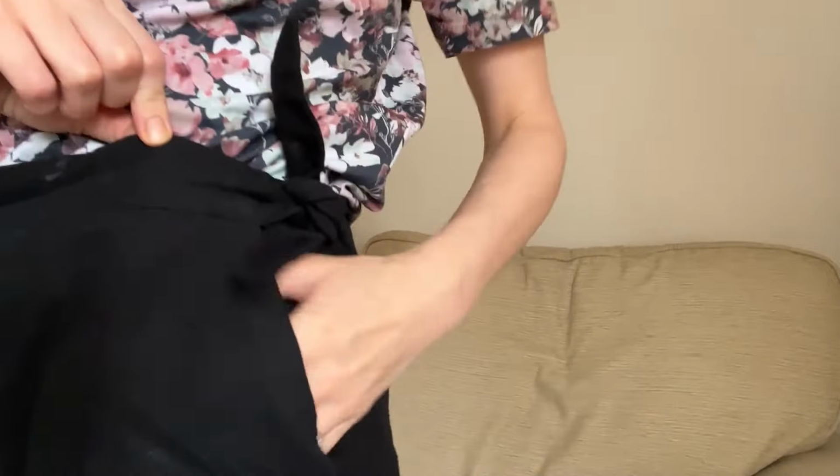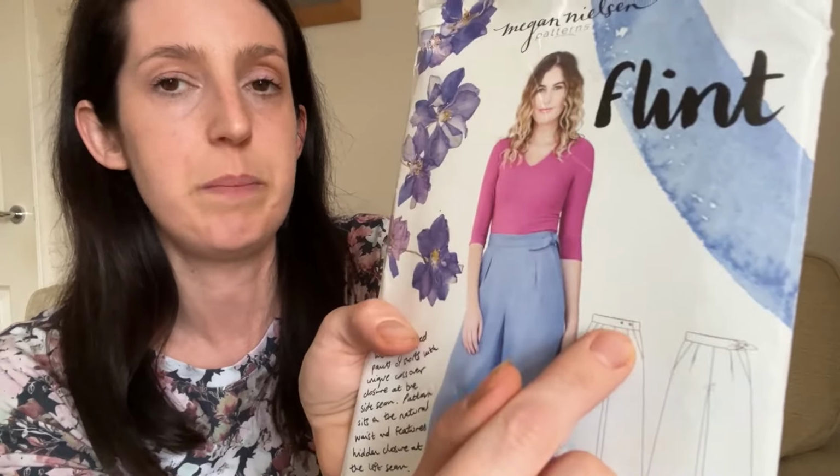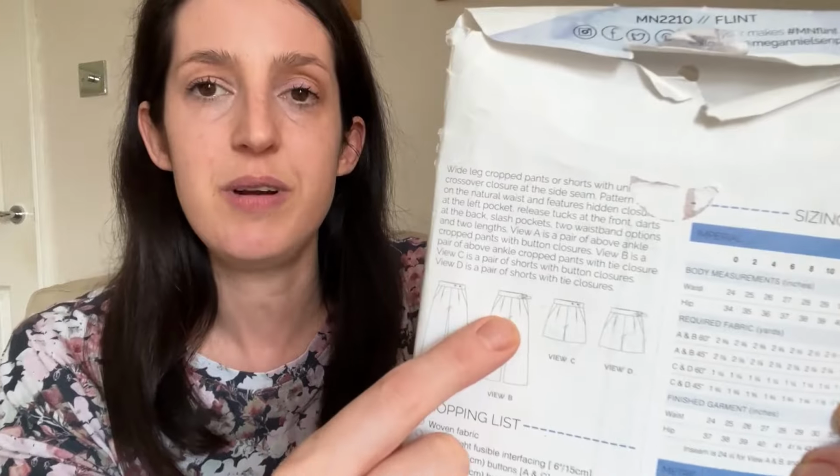And it's got an interesting closure. Maybe I'll try and show you a little bit. How do they describe it? So they've got a unique crossover closure at the side seam, and you can either finish the closure with a little bow that you tie or some buttons. And I've gone for the bow version. There's also a button on the inside that keeps it secure, as well as the bow. And then they've got what they describe as release tucks at the front to give it a really pretty shape, and then darts at the back.